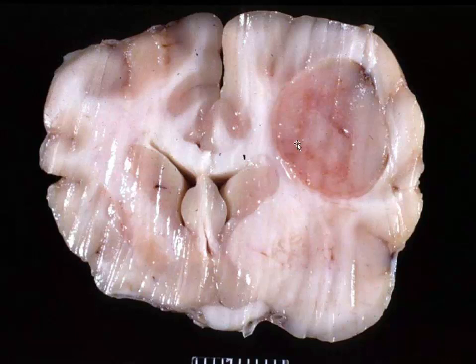Note that there's a lot of edema in this particular section. The midline is probably pushed to the left a bit, which is not uncommon. I think this might have been a bit of a tangential section, though, because it looks like we have some of the piriform lobe and not over here. Nice picture of an oligo.